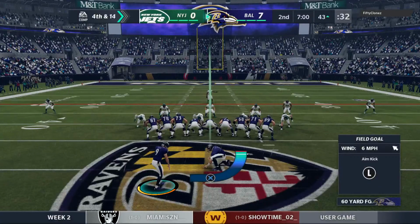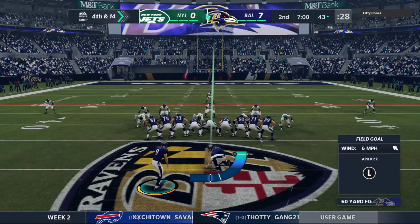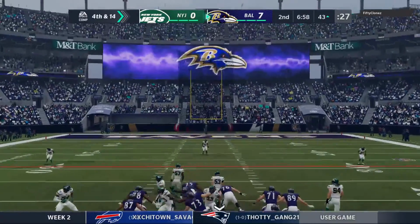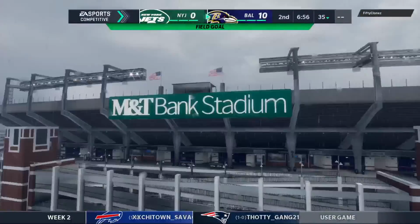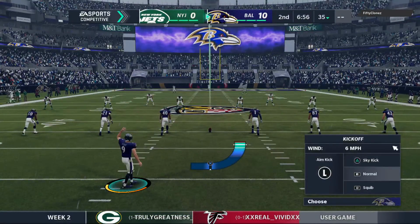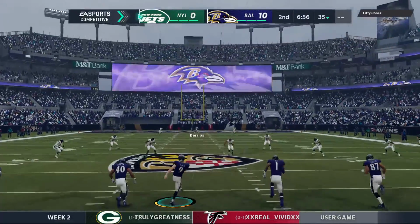Justin Tucker on for the field goal. A 60-yard attempt. And his kick is absolutely perfect. And that right there is something we've seen, I don't know, 15 times in NFL history. That will officially go down as a 60-yard field goal.